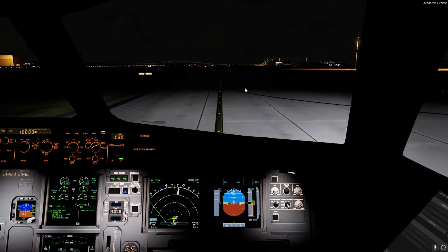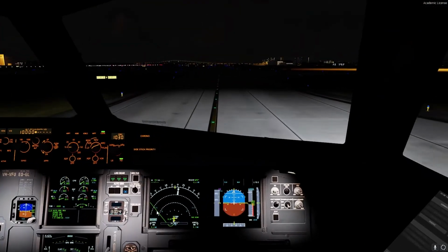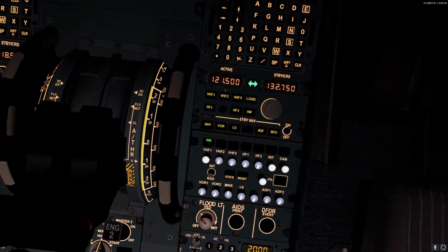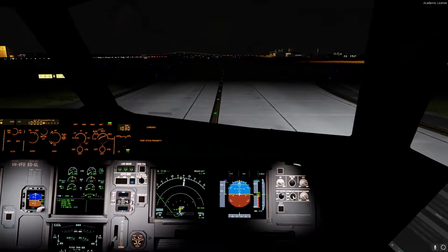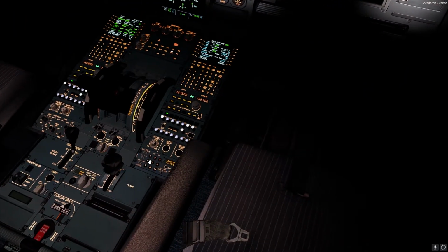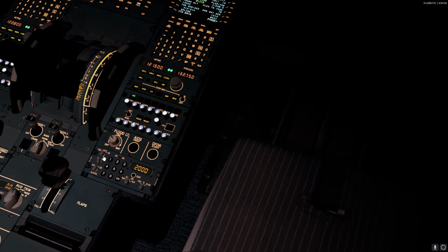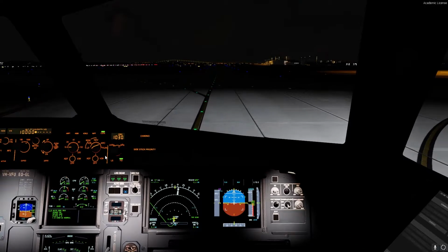Cool. Right, so we'll just arm the spoilers. We'll turn those off. Arm the spoilers. Put the weather radar on. And then we'll do a takeoff config. Cool. And then whilst we're here, we'll turn the TARA on so we don't forget. So TCAS is on.